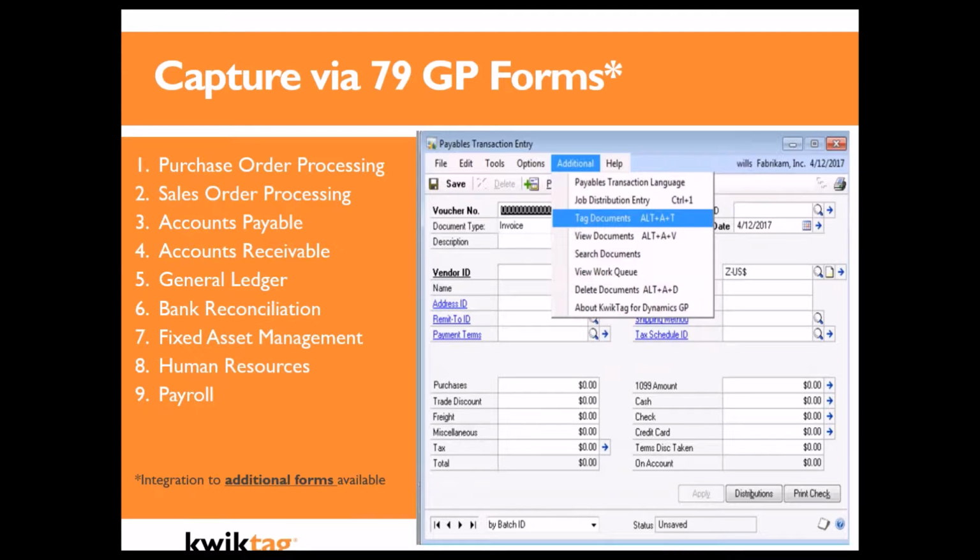With a standard, out-of-the-box, vanilla implementation of QwikTag, we are embedded at 79 different GP forms. My example here is the invoice form, the payables transaction entry screen in GP. As you see, we come alive off the additional menu there. It's across those 9 different modules in the list. You might not have them all up and running. Maybe HR and payroll you don't have, but where you do, we'll be there, over 79 forms. That's just standard out of the box, and we can integrate to others too, if you need us to.